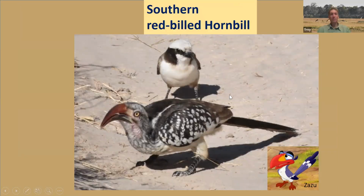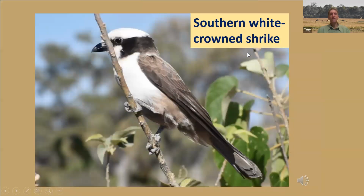So the red-billed hornbill is the most famous hornbill, of course, because of Zazu from The Lion King. So you all probably know about the red-billed hornbill if you've seen The Lion King. So here, once again, he's got his buddy hanging out with him. One more photo, and now we see that it's a southern white crowned shrike.